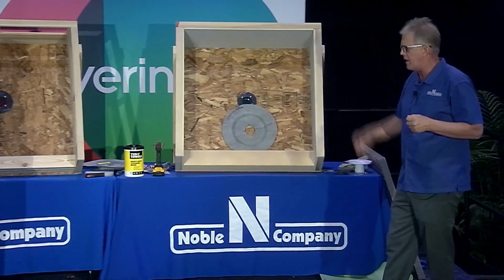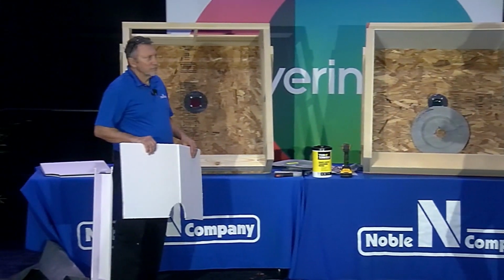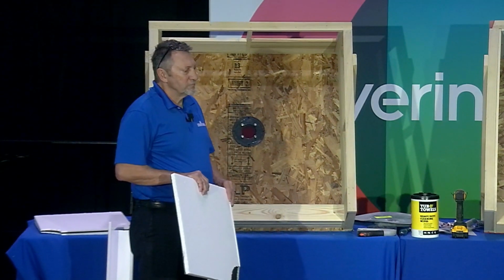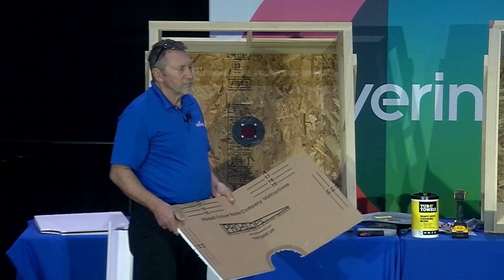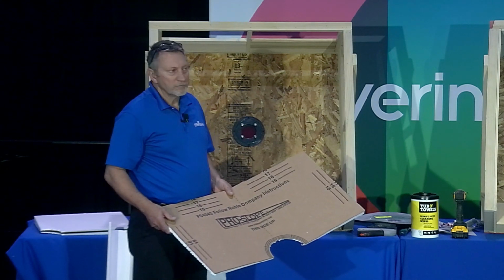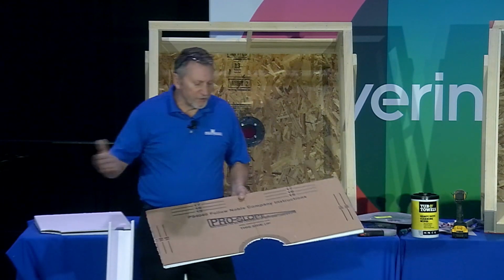So what Dave's going to do real quickly here is drop in the ProSlope, show you how the Chloraloy loose laid product would be attached on top of the ProSlope. Why? Because we're finding out that there's a new generation of contractors out there, installers, who aren't exactly sure how to do a loose laid shower pan system. Yeah. Dave? So with the ProSlope, very easily installed.